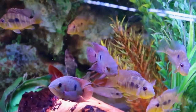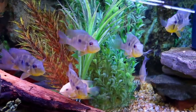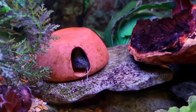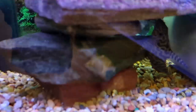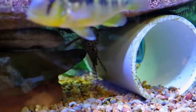I came over, I just sat on the floor, and I stayed, and I stayed, and I stayed, and I just watched this tank. You got a cynodontis there in that little cave. He's cool. And I think over here, yeah, there's the other cynodontis. That's a cool looking cynodontis, the all stripy looking.